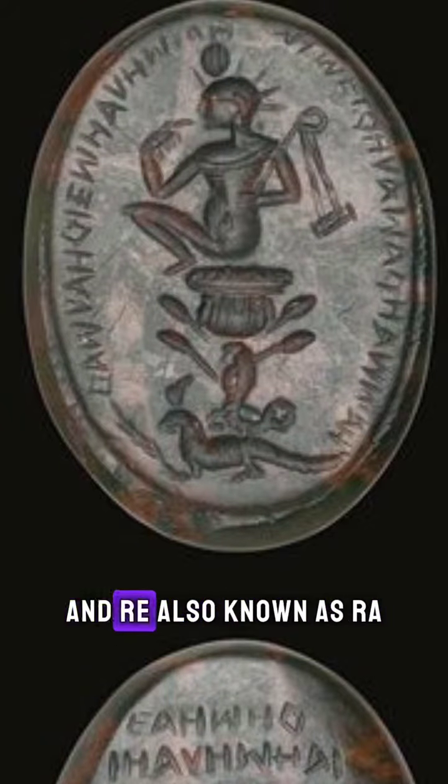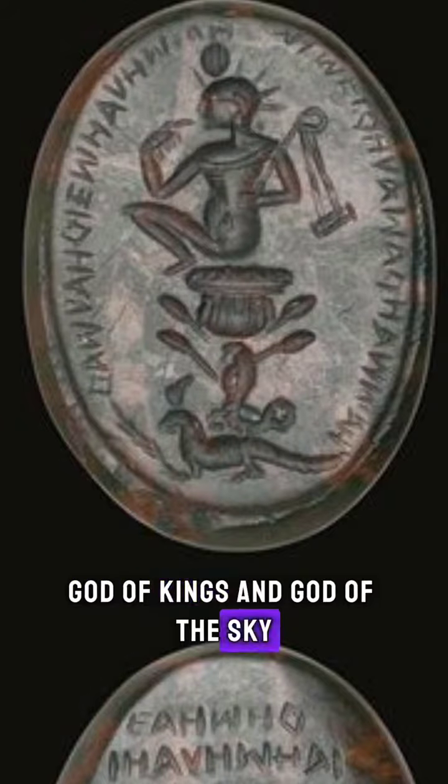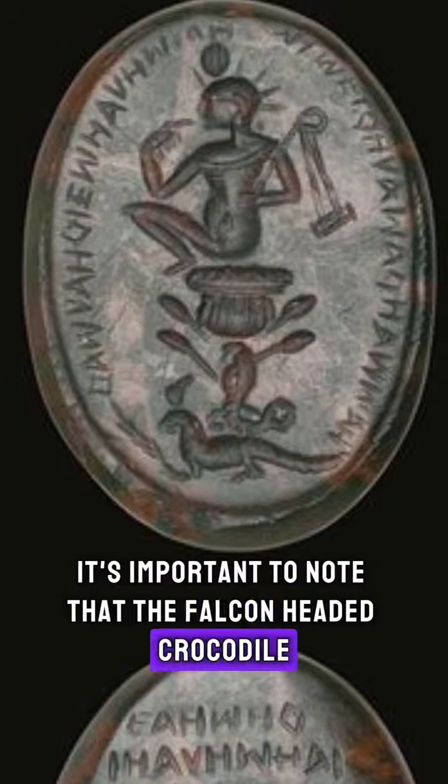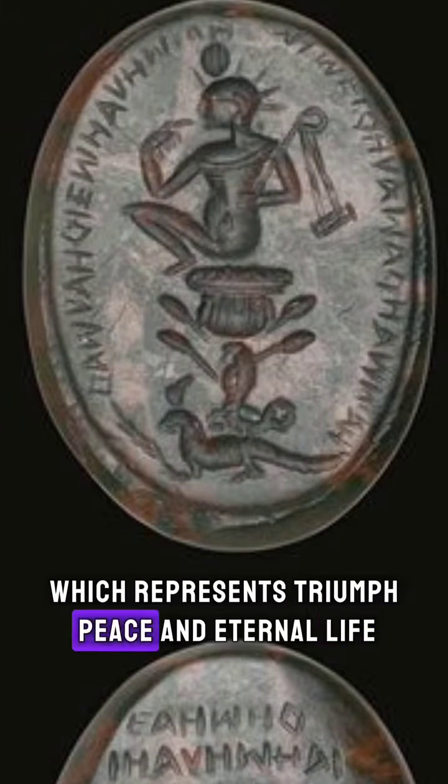Nile, and Re, also known as Ra, who was the god of the sun, order, god of kings, and god of the sky. It's important to note that the falcon-headed crocodile is also wearing a double crown of Egypt and is holding a palm frond, which represents triumph, peace, and eternal life.